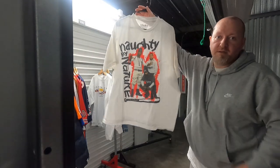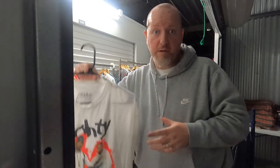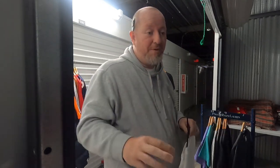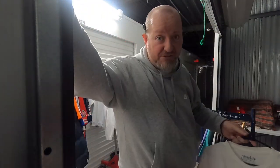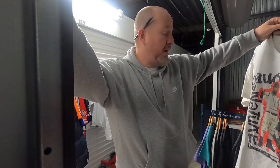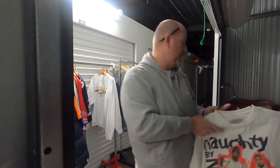So the first piece is a modern Naughty by Nature tee. It is tagged XL from 2021. So this is modern, right? With that being said, it has a vintage graphic. I'm saying it like that because I don't want people to think that this is vintage, because it's not. Because it has a vintage graphic, it's like a nostalgia piece. So I would throw this on my $10 rack, and somebody might pull up and be like, oh, my parents used to listen to them, or you down with OPP, all these little things. So I thought this was a dope piece to grab to throw on my $10 rack, and I got it for a pretty good amount, so I can have some good profit margin on it.